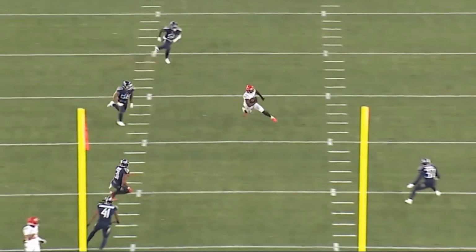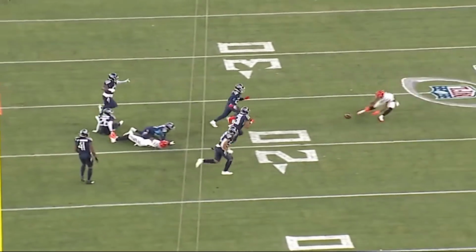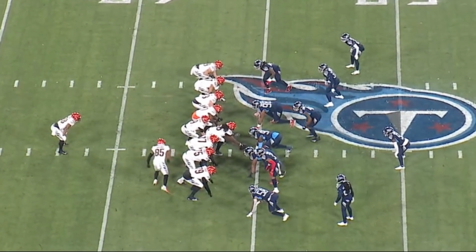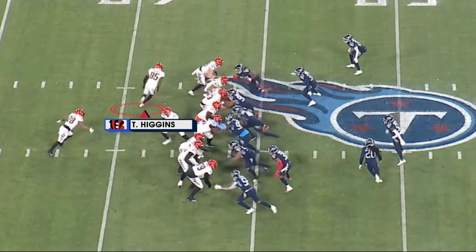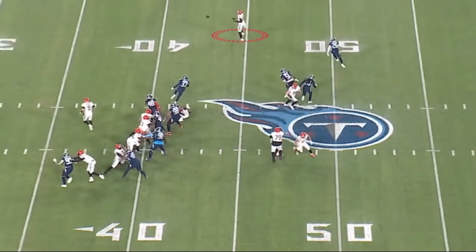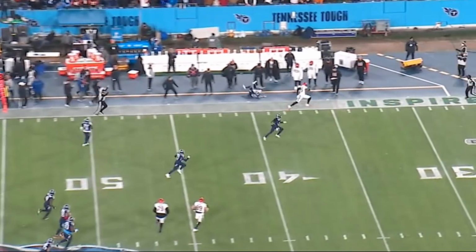Oh, Joe Burrow spread the ball around to a bunch of different guys, almost 350 yards passing on the game. On 3rd and 1, to begin the third quarter, he found T. Higgins right here on play action. Nice little pass to the flat, let Higgins do the rest for 12 yards. They spread the ball around to a bunch of different guys.